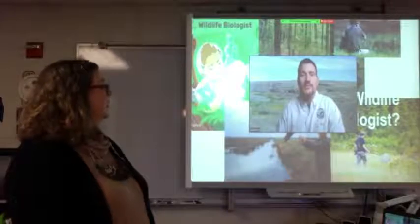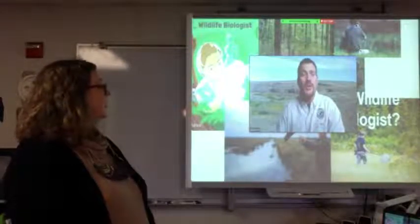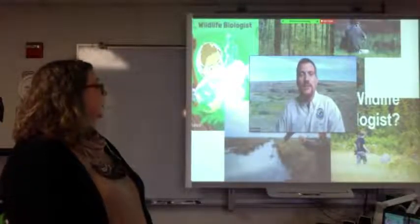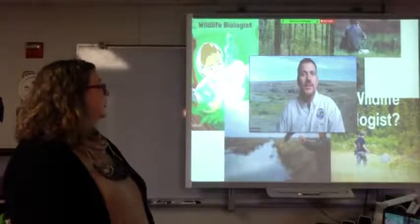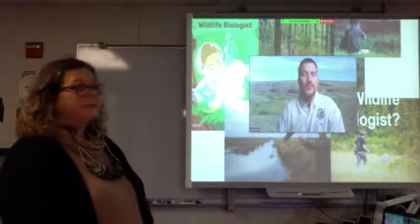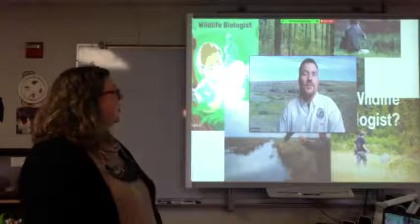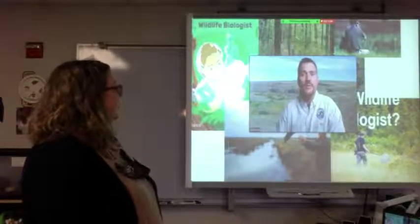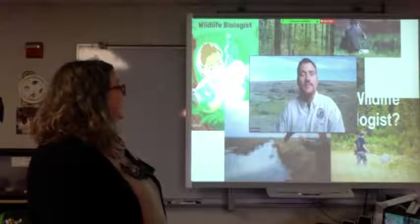We have sage thrashers, sage sparrows, not too much, a lot more vespers and Brewer's. The scabland is actually really unique out here too in the sense of how much water. You have a lot of little coulees and ponds, and associated with them you get a wide waterfowl assemblage that also will come through and use that area. Especially in the springtime as they're migrating back north, we get a large chunk of waterfowl using the wetlands and the potholes out at Swanson Lakes and throughout the scablands.